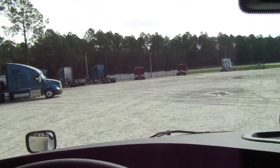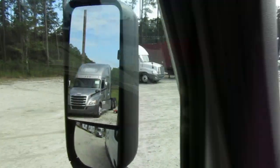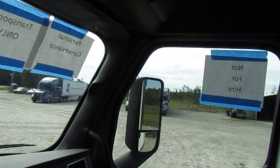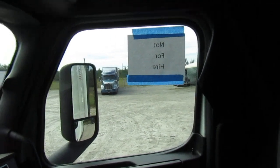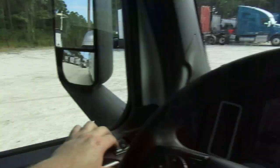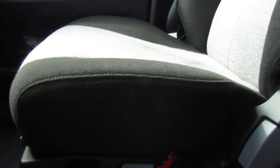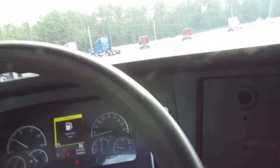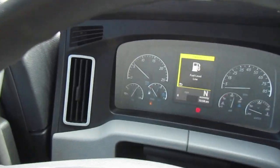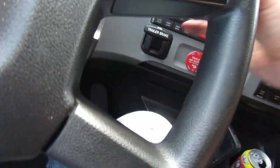Wipers. Wash. Mirror. No, you don't. I got tape on that mirror window. Very nice. The only thing left to do, I think, take for a test drive. Like I said, customer's supposed to be picking it up today. Want to make sure everything's right for the guy.